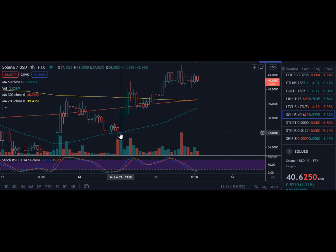We have support off of the moving 50, a breaking of resistance of the moving 200, 300, finding additional support off of the moving 300, and then breaking resistance of the 200 once again. Stochastic RSI is oversold right now, but I would not be surprised to see a back test for support one more time before heading up.